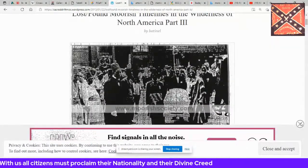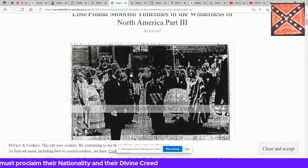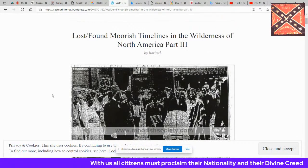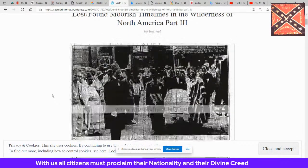Ain't his fez marked? Is that him? Oh my! His fez is marked. Man, that's the most treasonous thing you can do.